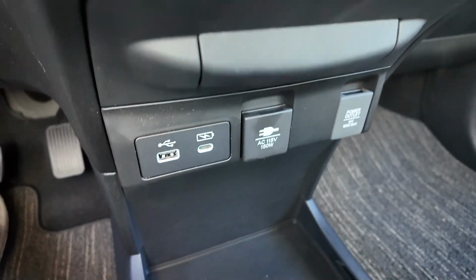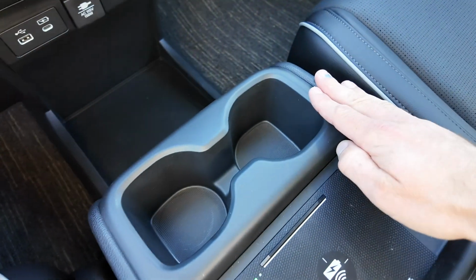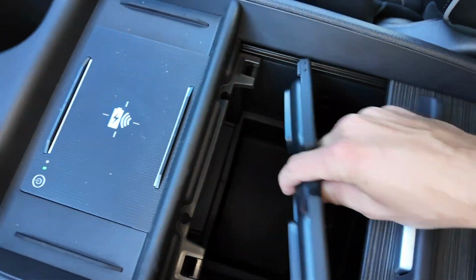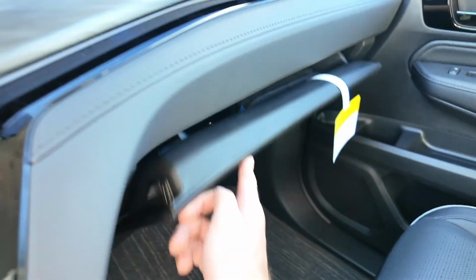And then you have several auxiliaries down below and a lot of storage. So you could place some smaller bags here if you needed to. And you have some hidden storage space as well that you can get out of the way. Now there's cup holders, wireless charging. You have additional storage with this removable bottom, so that way it is much deeper there. There's also some more auxiliaries located down below. And then you have the glove box with plenty of storage.